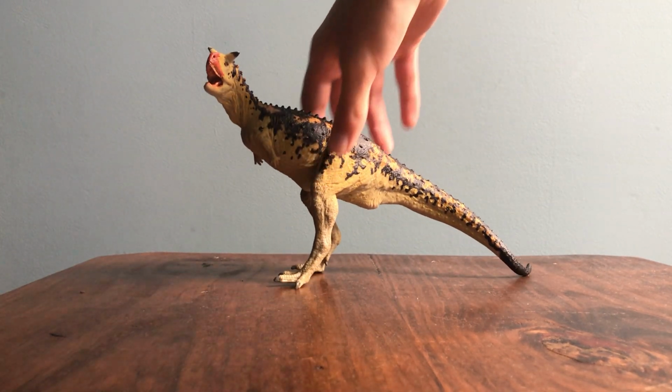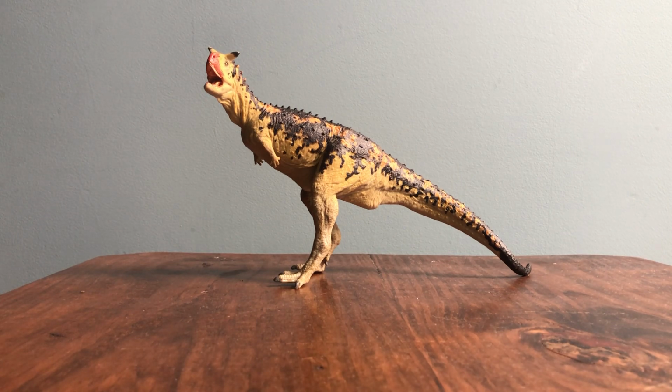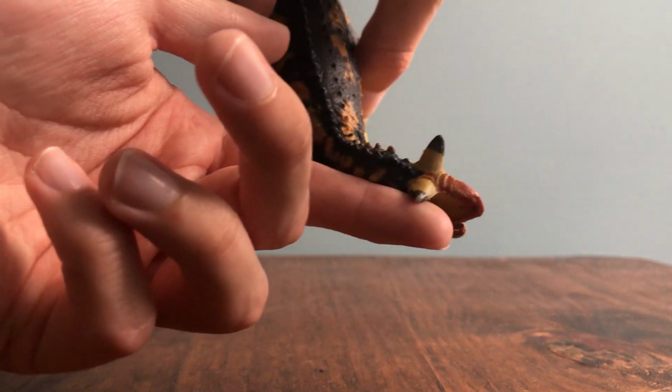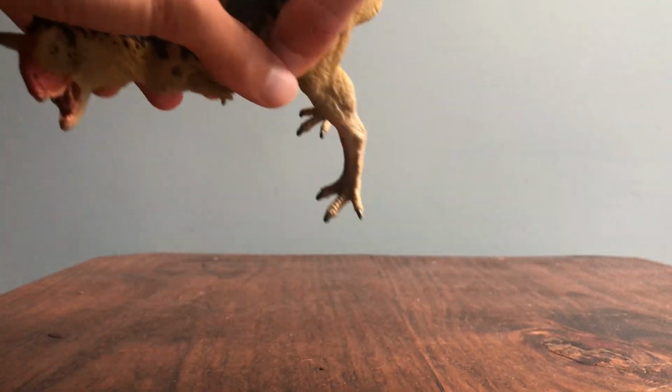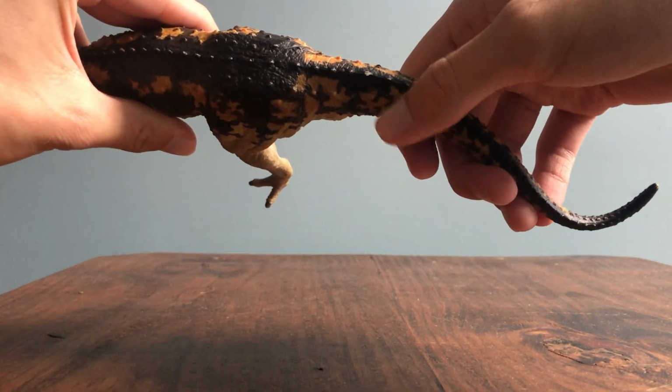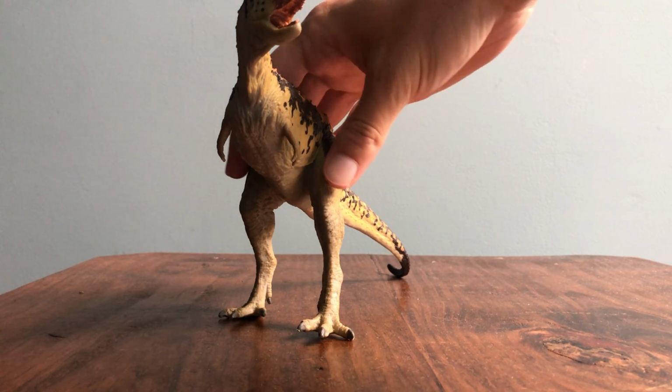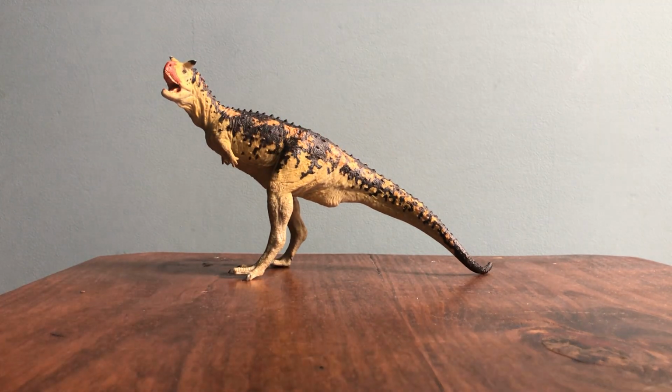And the condition on mine, it was in a lot that was slightly used. It's still in really good shape, but I will show off some of the spots where you can tell that this figure has had a little bit of use. So on the horns themselves, you can see a little bit of wear. And then on some of the bumps on the back, you can see some chippage. And then I think the legs have warped a little over time. Nothing that severe though, definitely worth it for the price I paid, but still, you can tell that this figure has been slightly used.